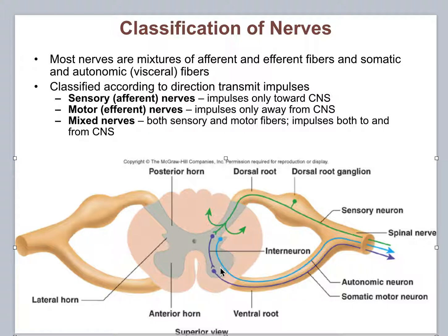And then the motor nerve comes out the ventral root. So this segment here is a motor only nerve. This segment here is a sensory only nerve, but they combine to form a spinal nerve, which is a mixed nerve. It has both motor and sensory nerves. Remember, sensory nerve fibers are afferent fibers. Motor nerve fibers are efferent fibers.